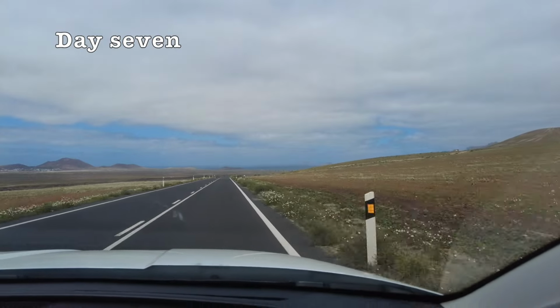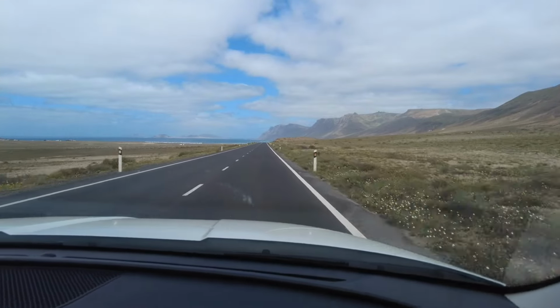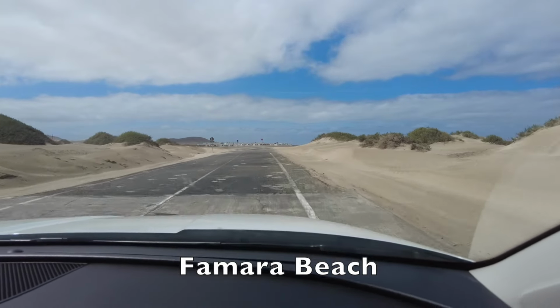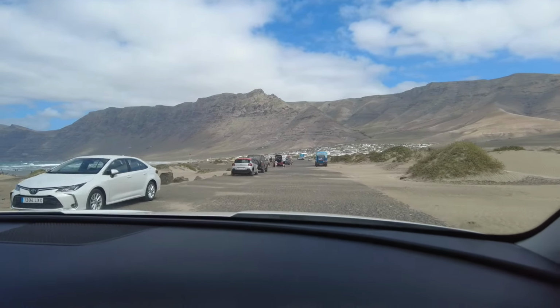Last day in Lanzarote, we wanted to fill our boots and do some final exploring. Our first stop, Mara Beach, renowned for its surfing, spectacular scenery, and reflections in the wet sand, a perfect photo opportunity.